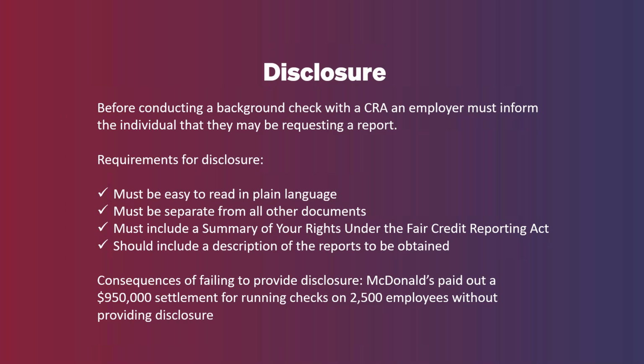There are two types of reports. There are consumer reports and investigative consumer reports. Consumer reports are any written, oral, or other communication of information by a CRA bearing on your, as we discussed, credit standing, character, general reputation, and may include credit reports, criminal records, driving records, anything like that.